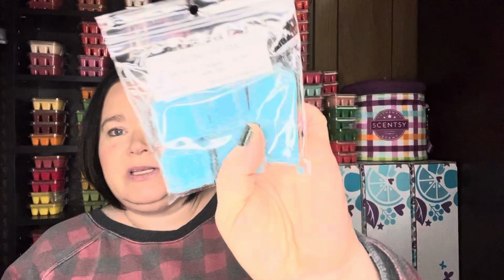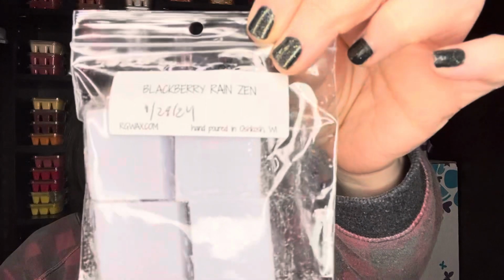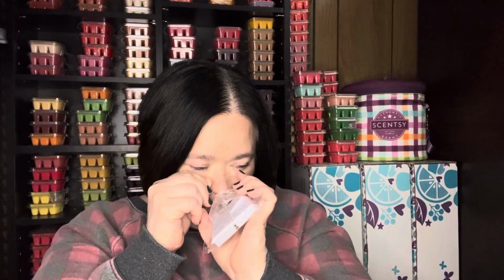Watching the Rain. This one is Salty Sea Air, Bergamot, Rain Mist, and Water Lotus. That's really good. This one is like super aquatic smelling. You get the Salty Sea Air, the Bergamot, Rain Mist. Yeah, it's really good. I love rain scents, green grass type scents. I would like a green grass type sampler. That would be fantastic. Blackberry Rain Zen. And this is very spa-like. I like it though.